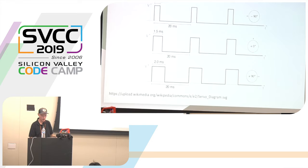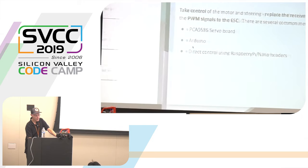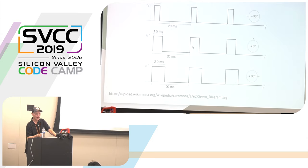And these are the control signals, PWM. It's about a 50 hertz loop, and the control signal is at a minimum 1 millisecond, and at a maximum 2 milliseconds. So 1 millisecond means zero, 2 milliseconds means 100%, and therefore 1.5 milliseconds is right in the middle. If you gave it 1.5 milliseconds, it's driving straight or stopped. And if you give it 2 milliseconds, then it's going all the way to the right or full throttle. The reason this matters is because we need to have the Raspberry Pi now create these signals.